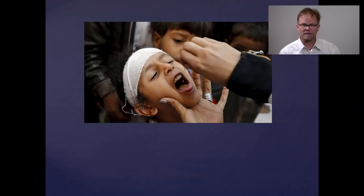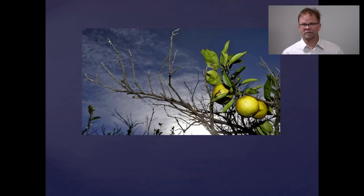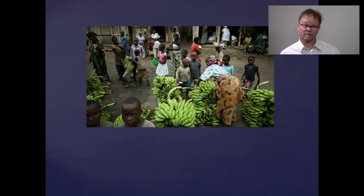Here in the state of Florida, we have a problem with citrus greening, a disease that's caused by a bacterium that's spread by an insect. The trees that are affected gradually lose productivity and eventually die. We need a solution for this yesterday.